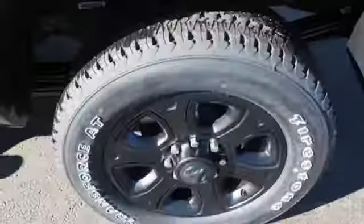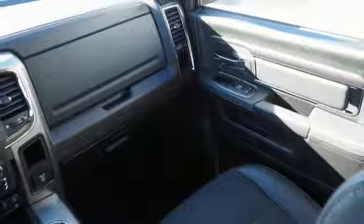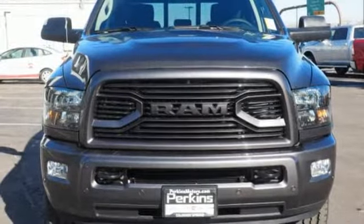Motor Trend elaborates, "Clearly there's something for everyone on the new heavy-duty Ram. It looks better, it's got more features, it's got more power, and it can tow and haul more than ever before." When you need to grab life by the horns, you need a Ram.